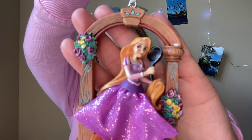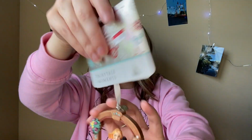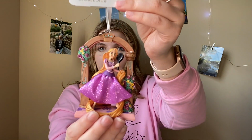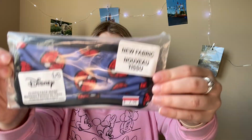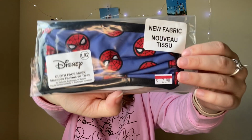The next item I purchased is actually an ornament, and it is this beautiful Tangled Rapunzel one, and she has her little frying pan, and she is just perfect. And she was $4.98, originally $24.99. And I have a small Disney ornament collection just from going to the outlet and buying $5 ornaments. So that was the only ornament that I actually had in the store. It was just that Rapunzel one. And the next item I purchased is a mask. It's a Spider-Man mask, and I got it in a size large, and it was $2.98.